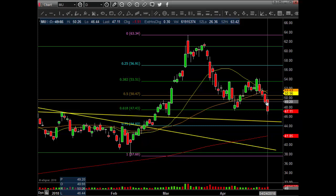No more than 10% of your total portfolio. Right now, I would be doing 5% positions. If you have 100 grand, you're doing $5,000 positions in shares. If you're doing options, no more than $1,000 or $2,000. Period. And that's if you have a $100,000 account.